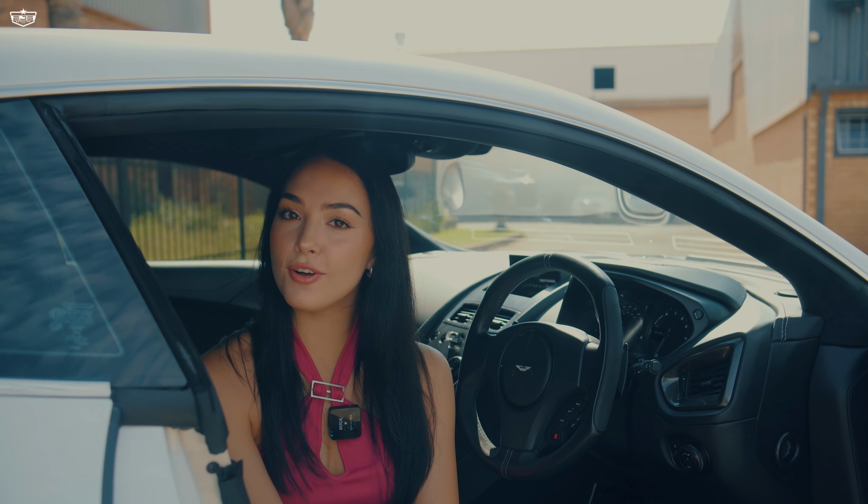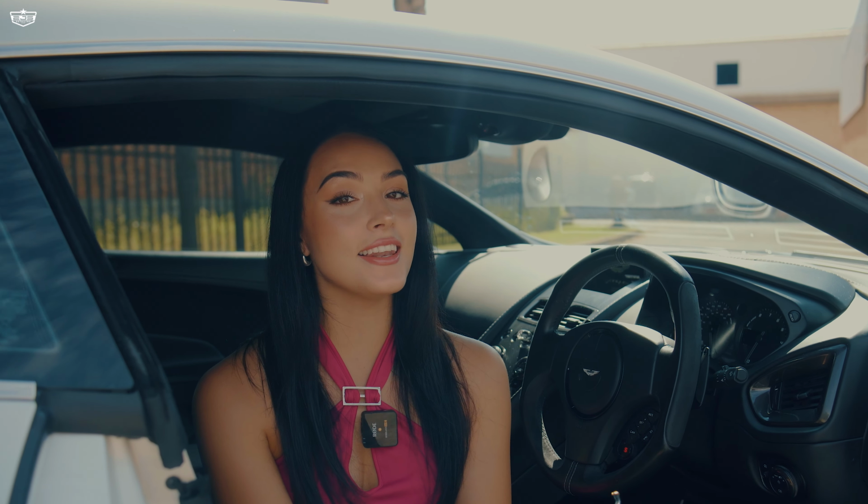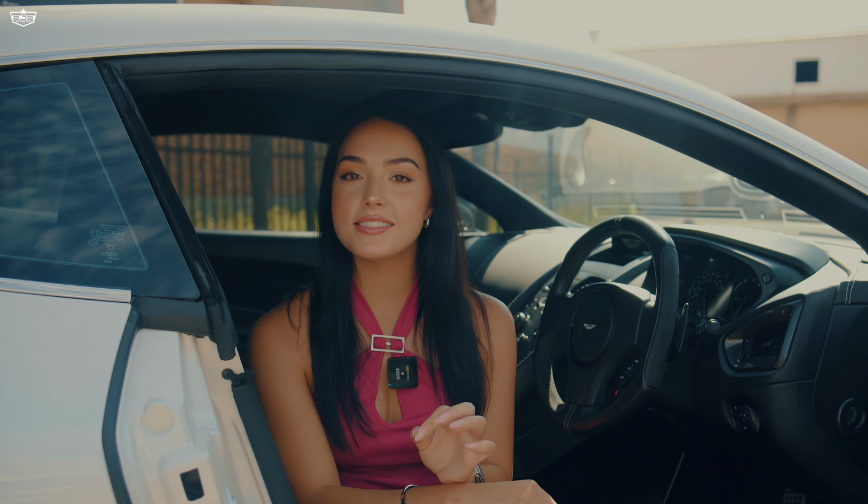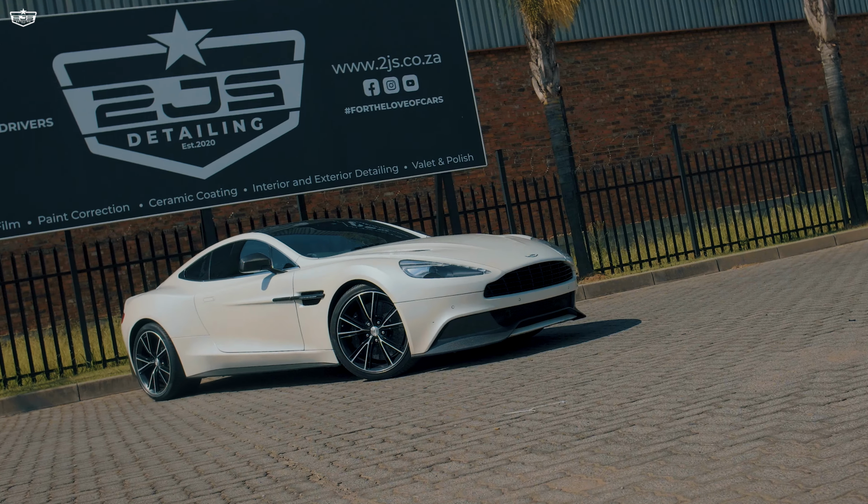This is the Aston Martin V12 Vanquish, and let me tell you what a car this is. It's in the stunning color pearl white, and this car is just glittering away in the sun. You should see the glorious paint on this car. It's absolutely stunning. And let me tell you, this is the perfect naturally aspirated, elegant, timeless design gentleman supercar.